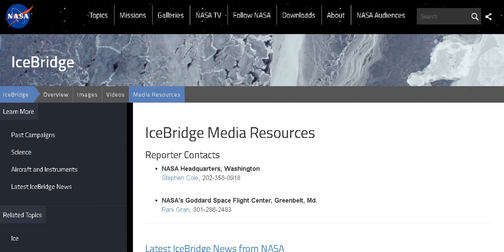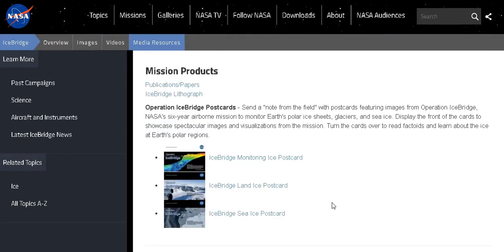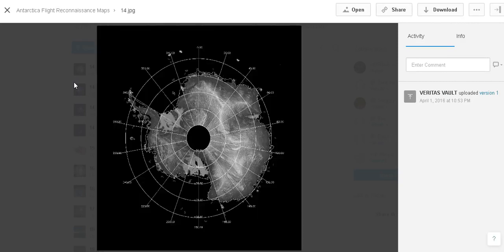I'm going to make a short phone call today to the IceBridge Media Resources for NASA's IceBridge project. Operation IceBridge. And I've got a specific question, and that specific question actually involves these particular photos which came from NASA's website.